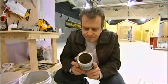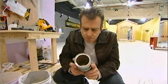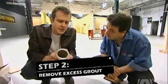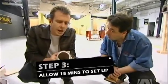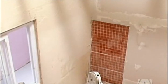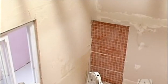For grouting, I read the instructions to Jeff. "It says application. Force grout into joints. Remove as much excess as possible from the surface of the tiles. Allow approximately 15 minutes to set up and become firm." 15 minutes after Jeff left, evaporation showed us that he didn't do an adequate polish.